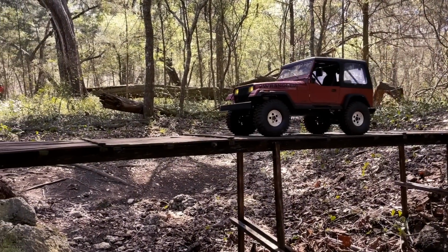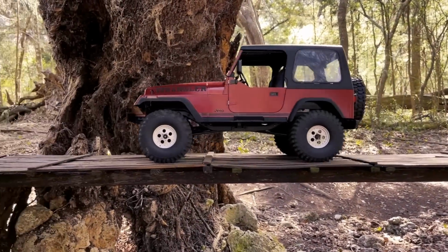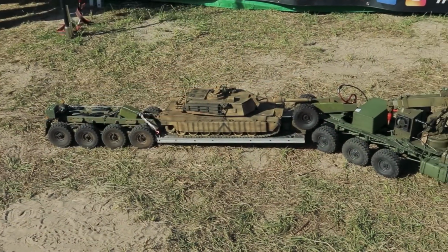What an awesome event once again. I can't speak highly enough of everyone who makes it possible. Truly a celebration of land-based RC modeling.